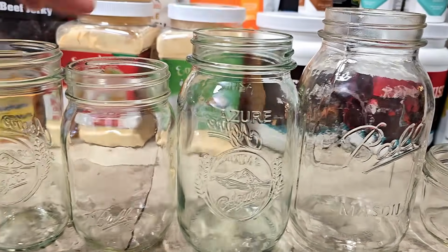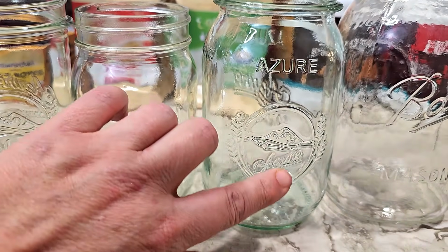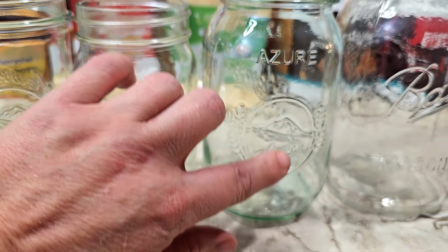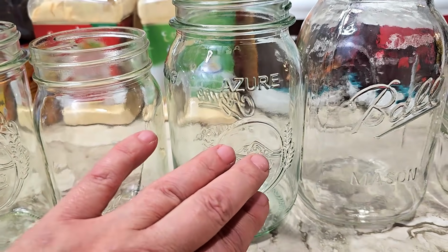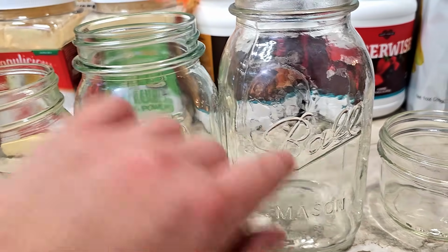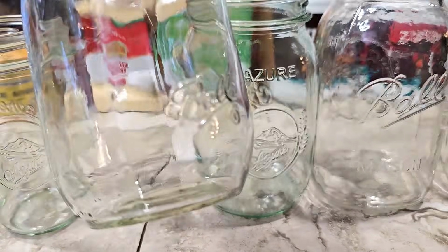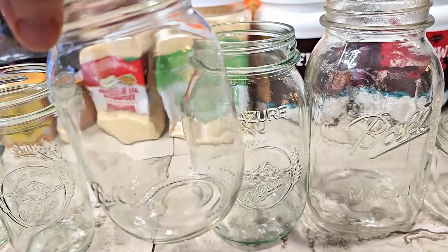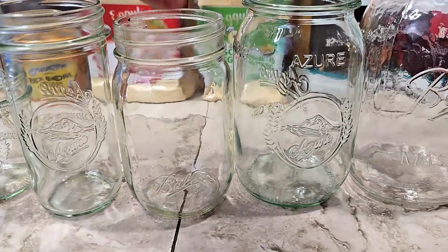A couple things I like about the Azure Standard jars that I was going to tell you is their printing doesn't bump out. It kind of bumps in. So if you like to put labels on the front of your jars like I do, you're not going to have your labels bumping up over this printing like you do with a Ball jar and other jars. I really liked when Ball used to make these plain jars with no printing on them, except this little teeny bit down here, but I'm not sure they make these anymore.